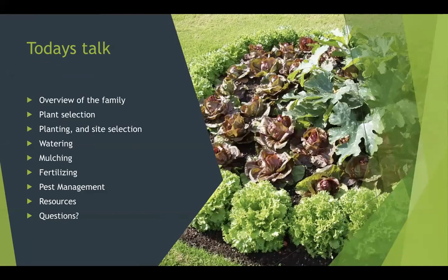So this is the agenda for this evening's talk. We're going to discuss an overview of the plant family which lettuce belongs to. We'll talk about plant selection, actually planting, and your site selection, where you're going to put the lettuce in your garden, watering your lettuce, mulching your lettuce, fertilizing the plant, some pest management, and then share some resources. And I'll take some questions at the end.